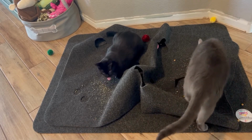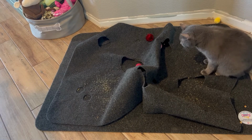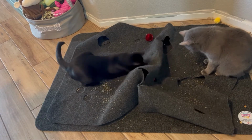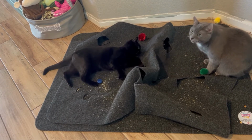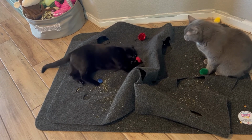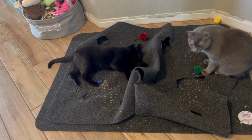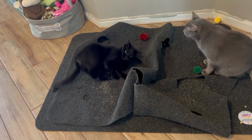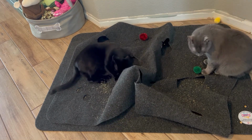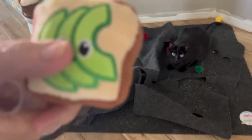They really enjoy it. The Ripple Rug gives the cats plenty of room to play, but you know what's so funny? At the end of the day, a lot of times I will just find them both sound asleep, curled up on the Ripple Rug. It's so cute. The other cool thing about this product is that it is made in the USA, and what I love about it, it's made out of recycled plastic water bottles, so that's cool.